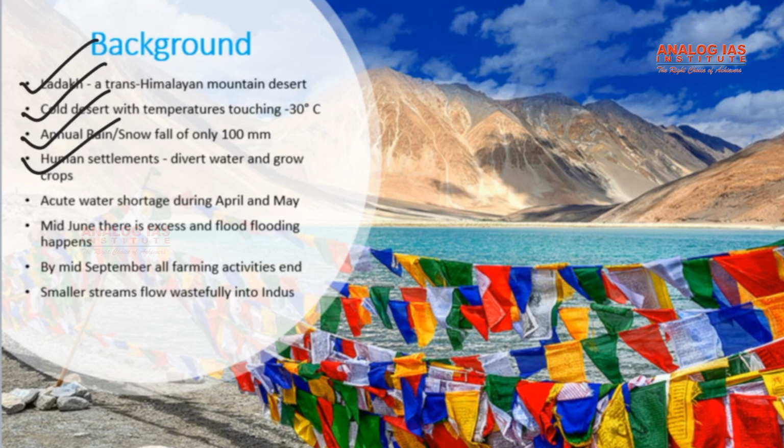What do these people do? The people who have settled in the settlements divert water from the glacial streams through canals and grow crops like barley, wheat, vegetables. Sometimes they also grow trees like apricots, apples, willow and poplar.